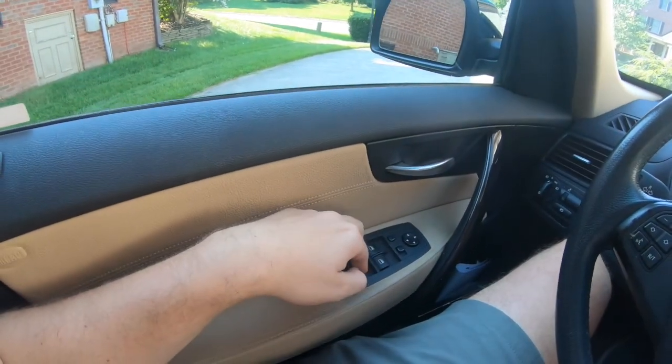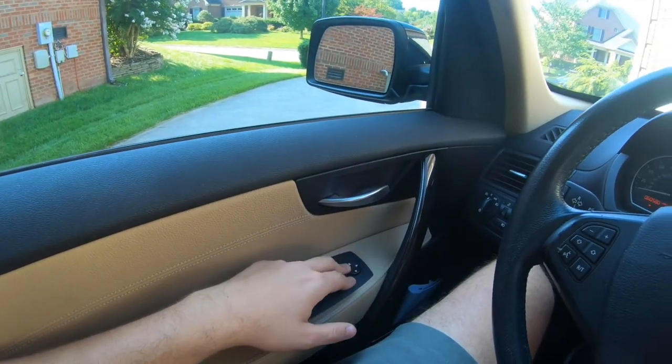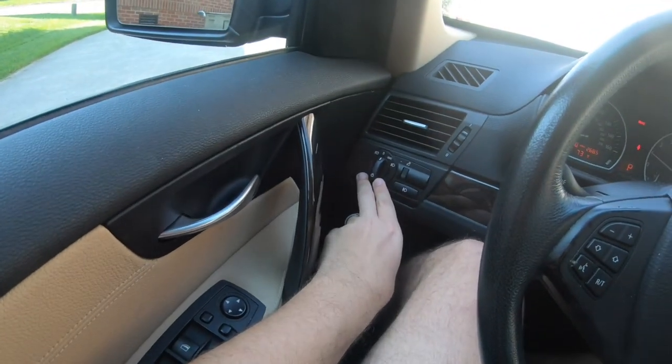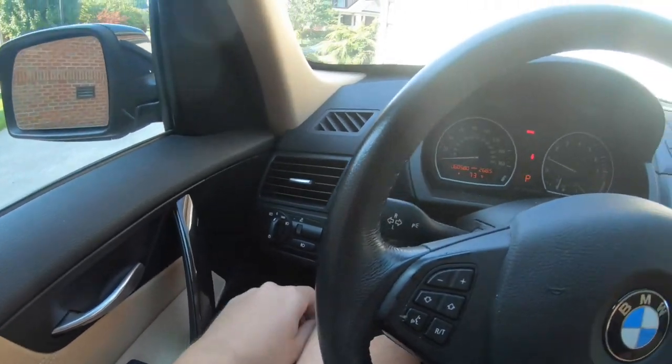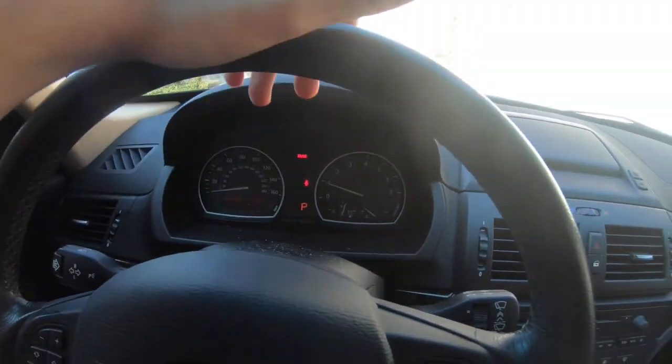You've got your controls for your windows and your rearview mirror adjustment. Here's where your headlights are, just like in any other BMW. The dials are pretty easy to see. You get two sets of dials.